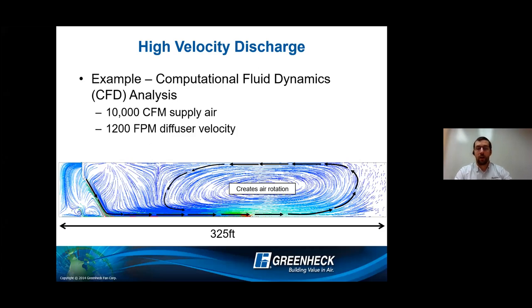So in this scenario, with 10,000 CFM of supply air, we're able to create air rotation in a 325-foot area within the space. So we're getting that effective air rotation, helping to prevent that heat from just rising to the ceiling and staying there by rotating the air within the space.